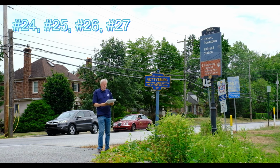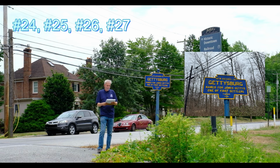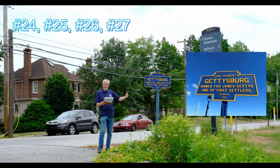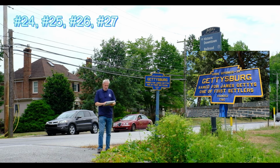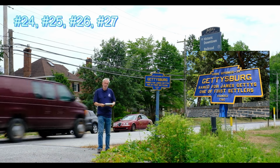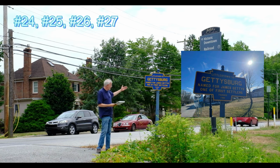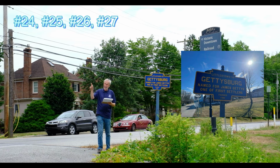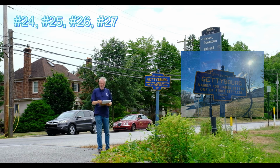Number 24 is located on the Fairfield Road, Route 116, on the western slopes of Seminary Ridge. Number 25 is located on Steinwehr Avenue on Business Route 15, basically across the street from Kentucky Fried Chicken. Number 26 is located on the Taneytown Road at the edge of the Soldiers National Cemetery, just as you enter town. And number 27 is located here north of the town along Route 34, just a short distance from the Adams County Historical Society's new museum, Gettysburg Beyond the Battle.